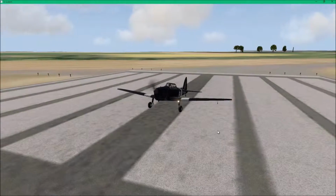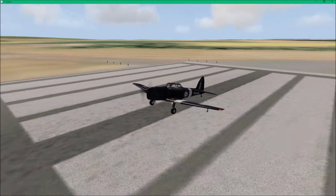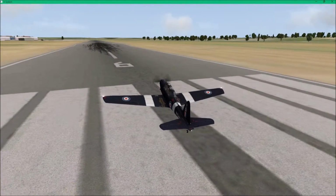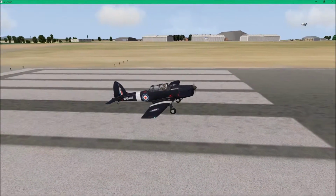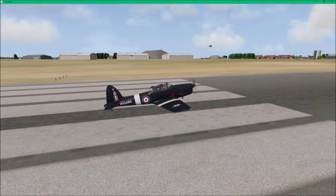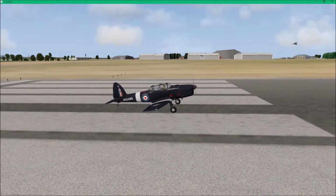Today we are sitting on runway 6 at RAF Cosford, EGWC, which is situated near Wolverhampton, in almost the centre of England, in the Midlands. What we're looking at is my latest acquisition, a nice little plane. It's a DHC-1 Chipmunk, which was used by the RAF as a trainer for a number of years.